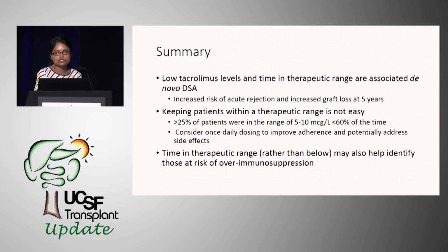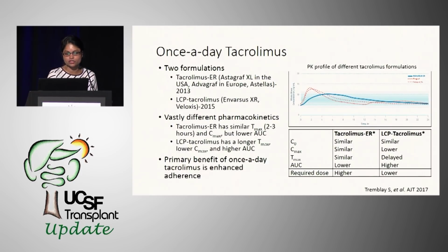So this is one of those situations where one may consider once daily dosing, and I'll talk a little bit about the once daily tacrolimus, which may improve adherence and potentially address side effects that are associated with tacrolimus and which may lead to less time in the therapeutic range. And they looked at only time in the therapeutic range, but it may also be important to look at time above the therapeutic range, particularly in studies looking at consequences of over-immunosuppression.